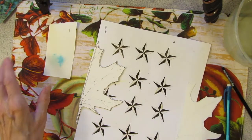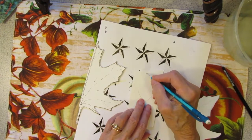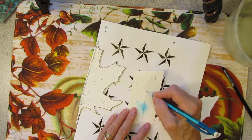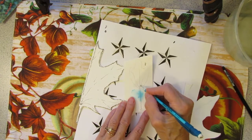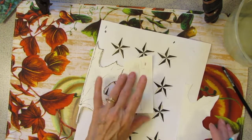Now maple leaves are all different shapes. In my yard I have red maples and they're shaped more like this. Maples also have long stems. But as long as you make the main veins coming from one point like this, it looks like a maple leaf.